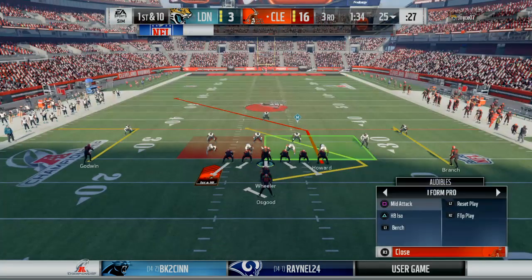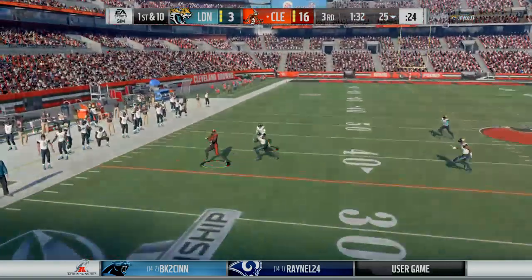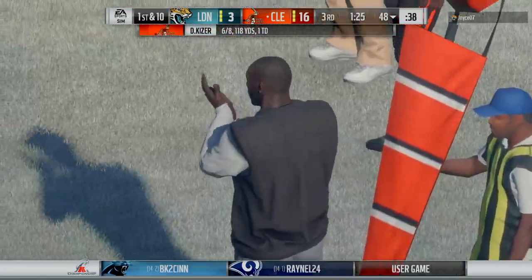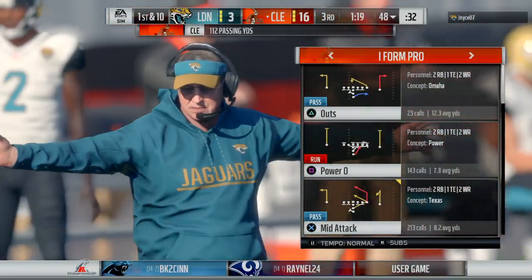So the D-line's going to spread out. First down, Kaiser. Left side here, that's complete to Godwin. And he is knocked down from the side, near the 48-yard line. 23 yards on the play. And defensively, they were in zone coverage there.